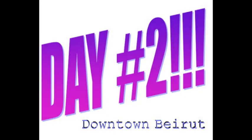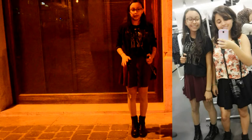Now day 2, and it was downtown Beirut. I have this picture just in case the lighting wasn't that amazing, so I'm just gonna tell you I had this skirt from Pull&Bear, and the shirt was also from Pull&Bear, and I really like them, they're super cute.